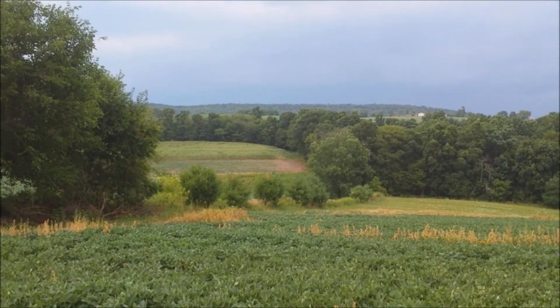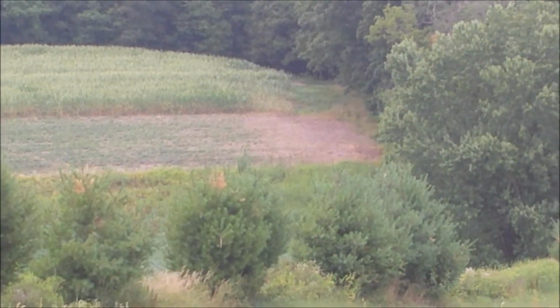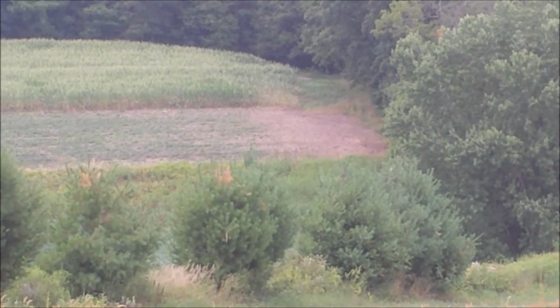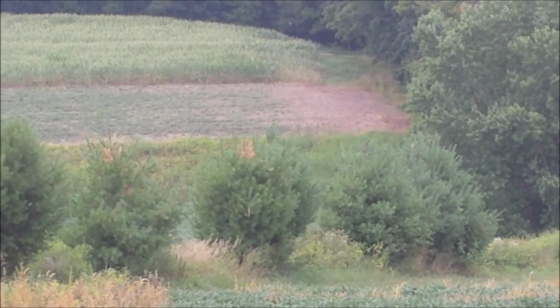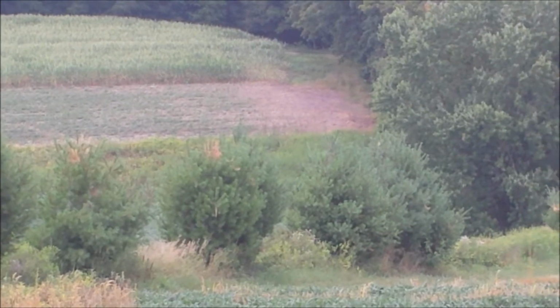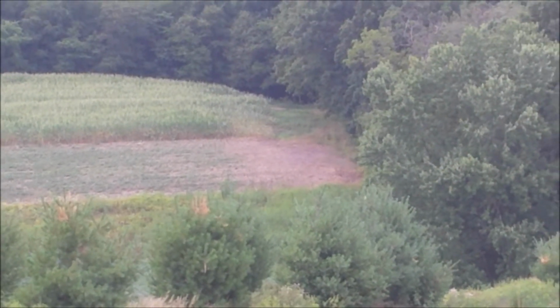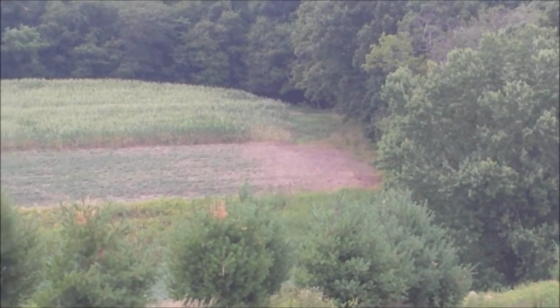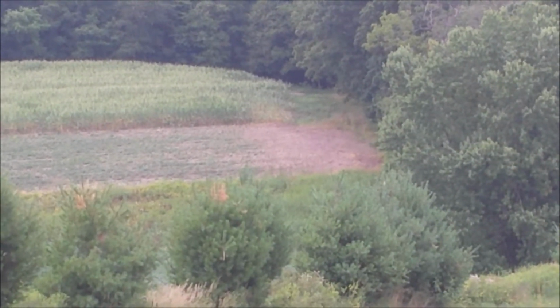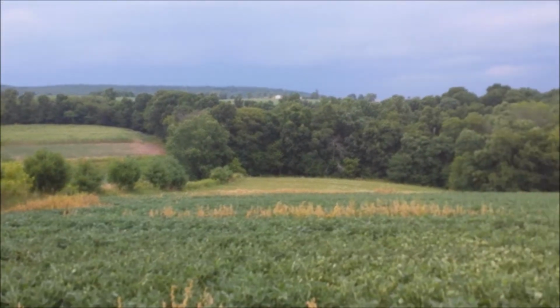But over there is neighbor's soybeans, right about, let's see here if I can point to it. Right about out there is the neighbor's soybeans. And as you can see, there's bare spots on the end. And then they get in there to a little bit more beans. That's what the deer do. They just mowed the beans off and whatnot.